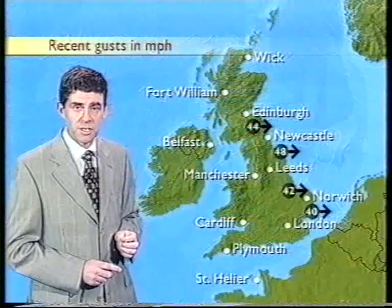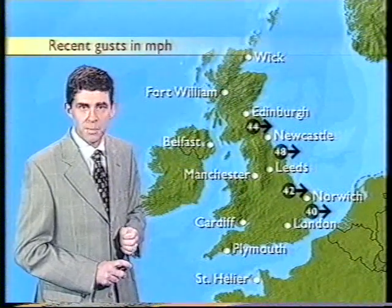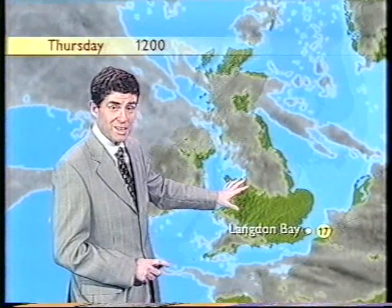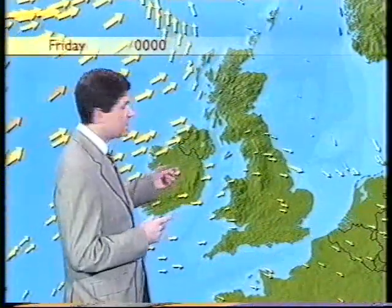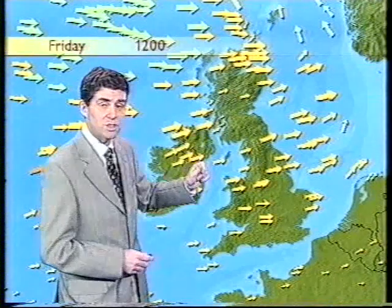Now, the wind has been a feature of this morning's weather, certainly into the lee of the Pennines. These are the top gust figures that I've seen over the past few hours. But at least for the winds in the west, we are keeping it rather mild, to say the least, for this time of year. Langdon Bay was the top figure I saw, 17 degrees there, around 63 degrees Fahrenheit. And you'll notice that as we move on through the next few hours, we lose the northeasterly, even up in the far northeast of Scotland. And there I think things will become increasingly mild, and you'll be joining the rest of the country staying in this west and southwesterly breeze.